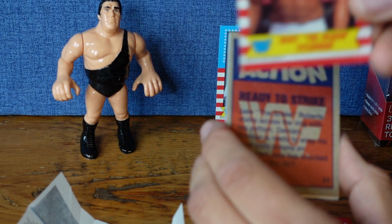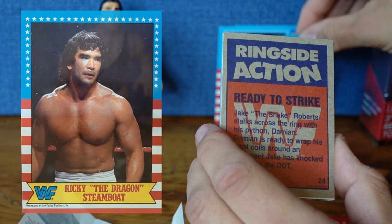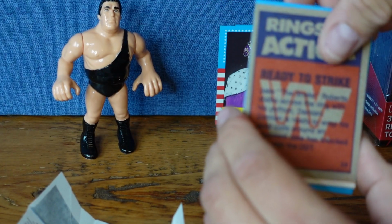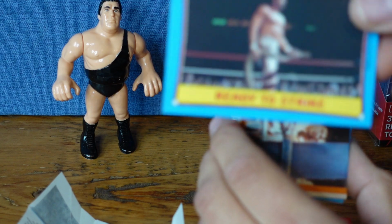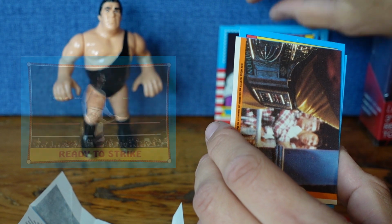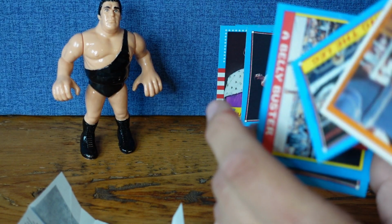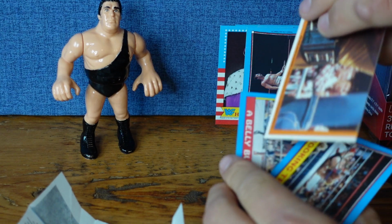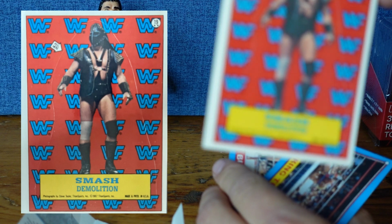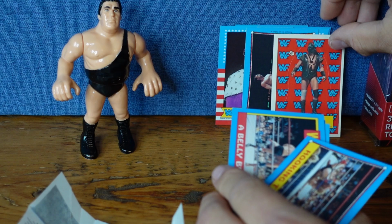Another Ricky the Dragon Steamboat. This is another one of these. Now, I don't know if certain cards in the series were made more than other ones. How many of this card was made in relation to the Bret Hart rookie? That type of statistics I don't know, but I don't know of that many Bret Hart rookies that are out there, so I'm guessing that one was not made as much. I haven't seen too many of this one either, this Smash Demolition sticker. But it's an attractive one.